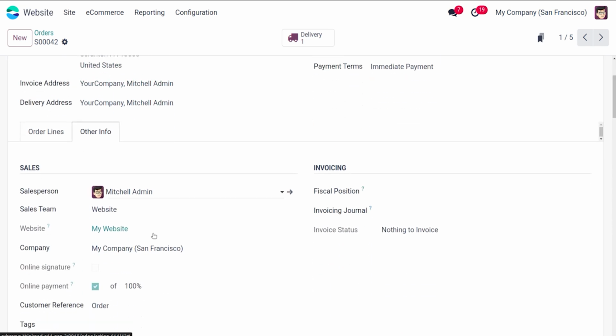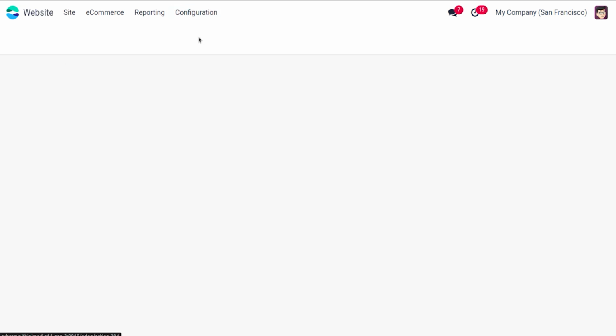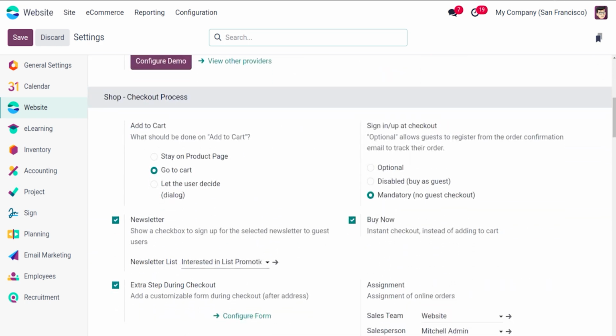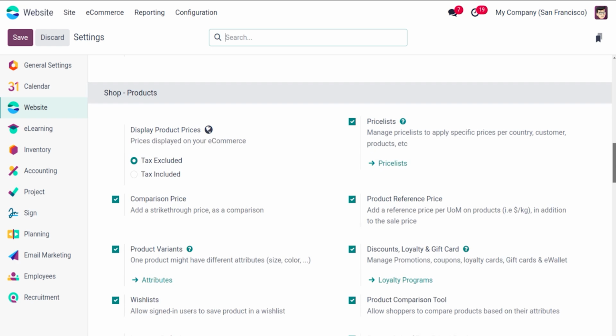Here this is the last order which we placed, and here we can see inside the other info. Here we can see the salesperson is Michelle and the sales team is website. This is because we assigned that particular salesperson and sales team inside the settings. So the product checkout is completed. Then let's move to the delivery section.